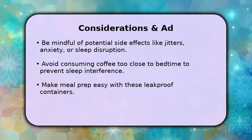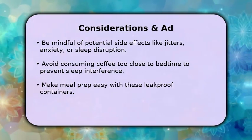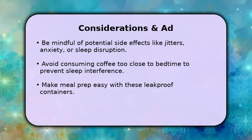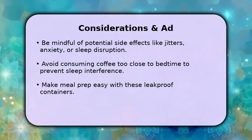While coffee offers many advantages, be aware of potential downsides such as jitters, anxiety, or disrupted sleep, especially if you're sensitive to caffeine. It's best to avoid drinking coffee too close to bedtime to ensure a good night's rest.